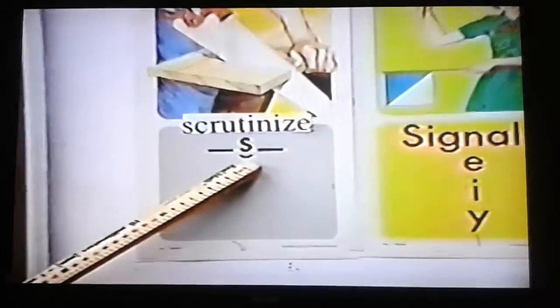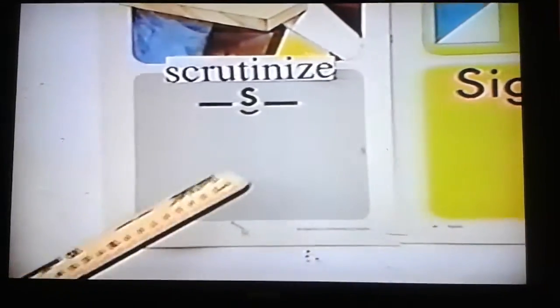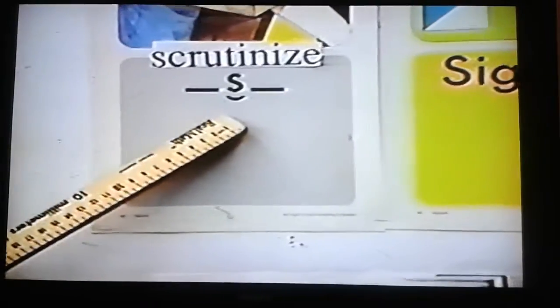Then you have, remind the children that S and Z have the same sound. S with the line on it has the sound of Z, as in has, treasure, measure. And single Z says Z.